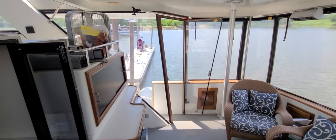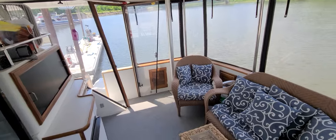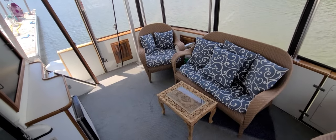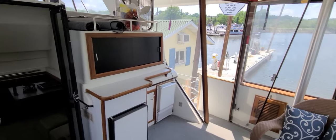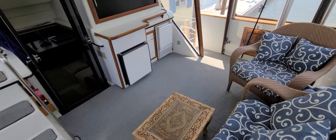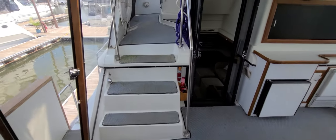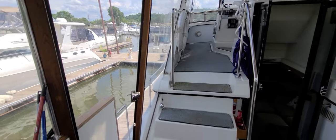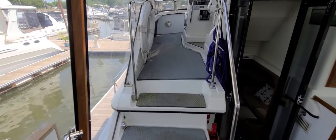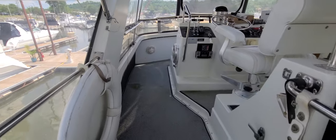As you step on board the boat, you got the nice wing doors off to the sides there, entering into this massive cockpit seating area. Nice little storage areas back here. It's got all the cockpit carpeting. You do have molded steps that lead up to the bridge. Another side wing door over here. Work your way onto the bridge. You've got nice handrails going up. Again, all the lay down flooring.